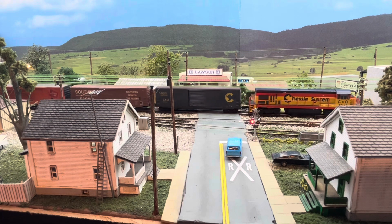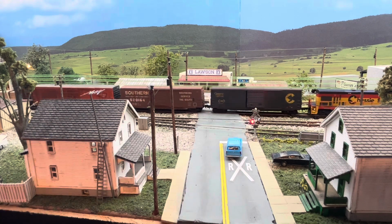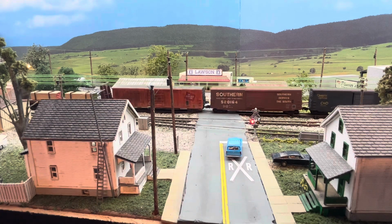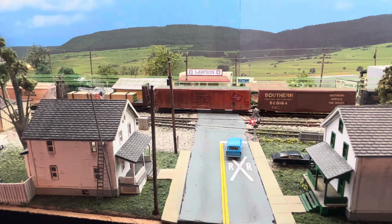Alright, so we're going to pull the train up and run around it. So we will be blocking Douglas Avenue a little bit.